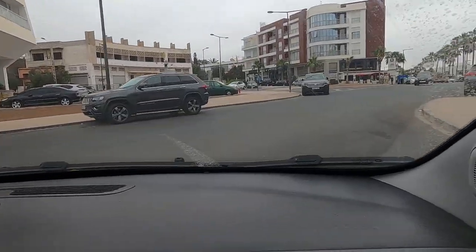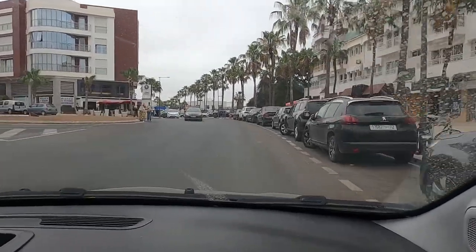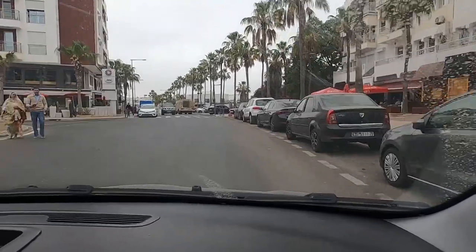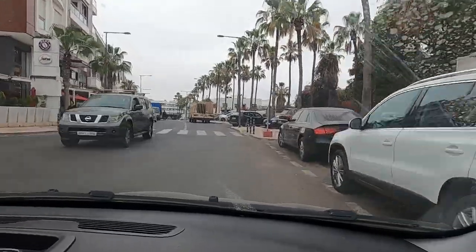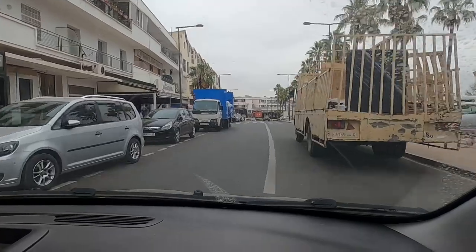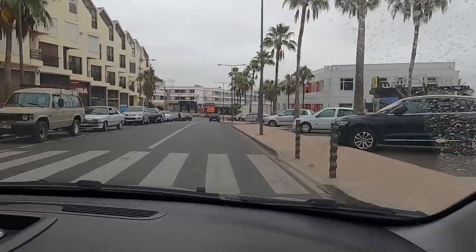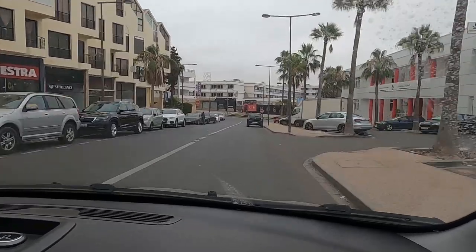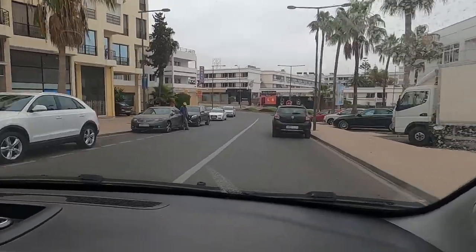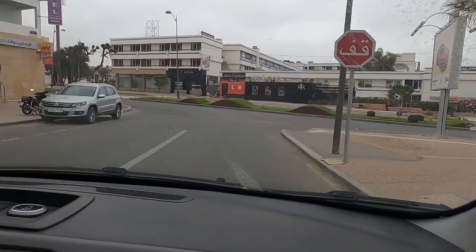Just a quick note, you're not allowed to use your phone while you're driving here either. A lot of people still do it, but if the police see you, you'll end up with a fine, so just be careful. And it's not a very nice fine. They will put about 600 dirham, threatening you with arrest and all that stuff. So you can bribe them and get away, but again, you don't want to be in all this trouble while you're on holiday, innit?